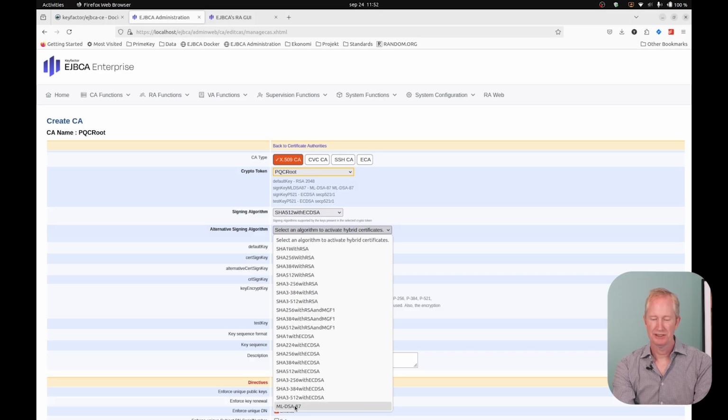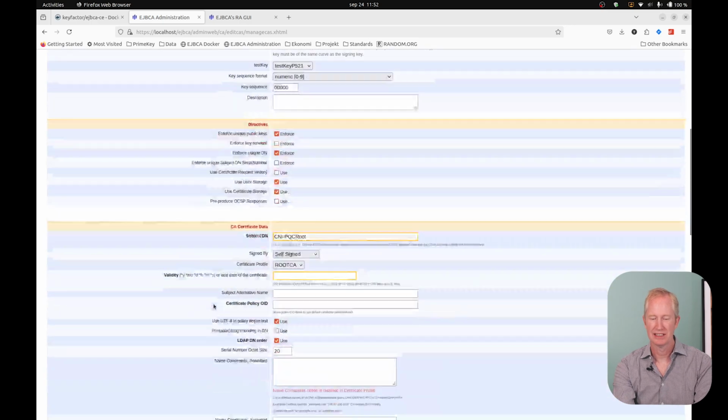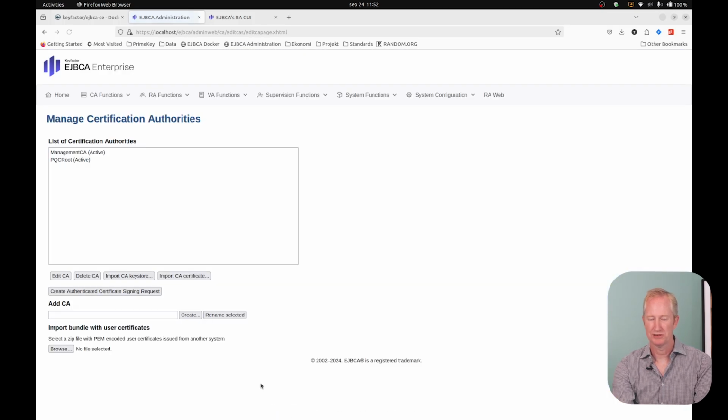As for the hybrid, I will select the signature algorithm MLDSA 87, because now EJBCA recognizes that I have only an MLDSA 87 key on this crypto token. I will finalize with giving this CA validity. That's all I need to do. I can, of course, specify a lot of other fields, but for a simple root CA, this is enough. It will be kind of best practice contents of the certificate.